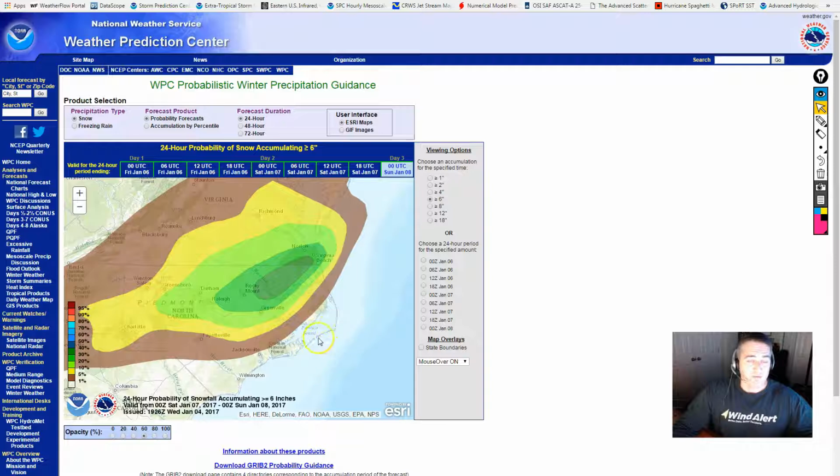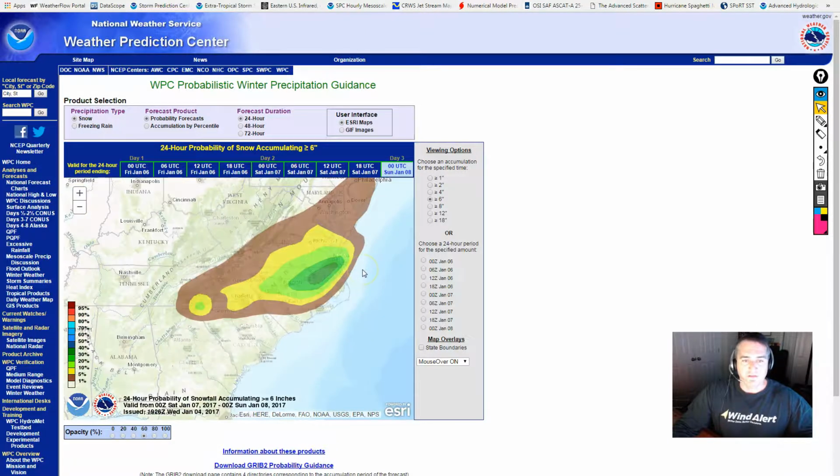for the Outer Banks. We don't know about that yet, but it looks like northeast North Carolina and up into Norfolk and Virginia Beach is going to see a majority of this for now, at least what the models are pointing to. We'll have yet to determine exactly how much snow is expected to fall there. We'll wait for the local National Weather Service offices.